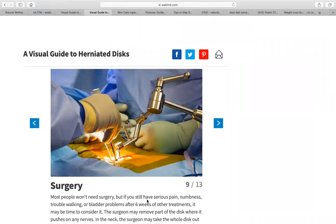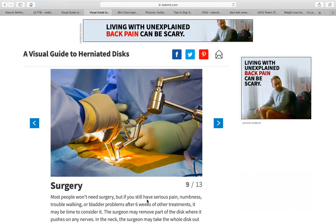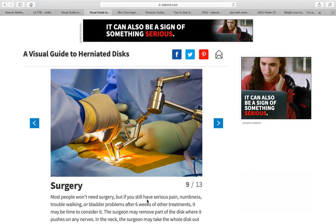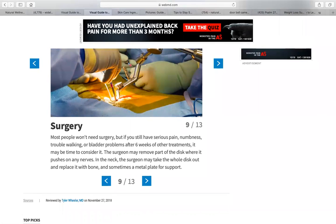Surgery. Most people won't need surgery, but if you still have serious pain, numbness, trouble walking, or bladder problems after 6 weeks of other treatment, it may be time to consider it. The surgeon may remove part of the disc where it pushes on any nerves. In the neck, the surgeon may take the whole disc out and replace it with bone, and sometimes a metal plate for support.